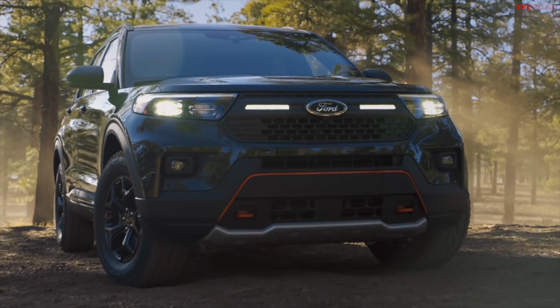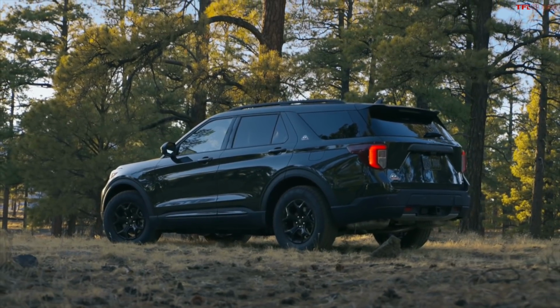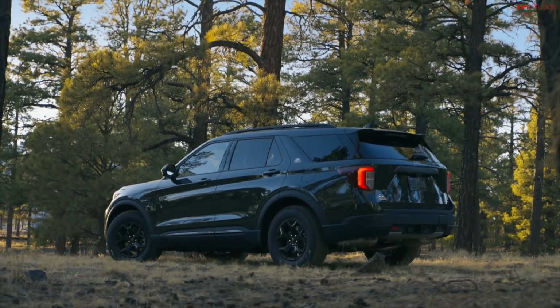And if you're stuck or you're helping somebody else get unstuck, they actually give you a rating for that hook. So you can pull out your weight, your equivalent plus 50%. I kind of admire the fact that Ford threw that in there because nobody else does. I don't know of any other automaker that flat out says what you can actually do with their tow hooks. So that's pretty cool.